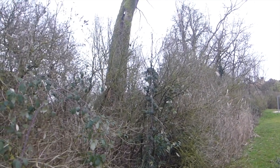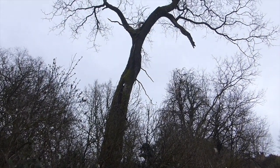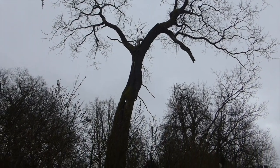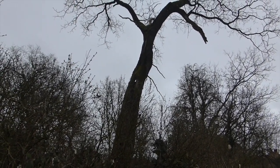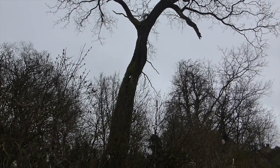We've had a couple of tree surgeons round to quote for pollarding the plane trees, but also chopping down some dead trees, including this one. You can see there's a hole through the trunk and it's rotten as anything at the bottom. There is a bee's nest towards the top, which will have to be removed first.